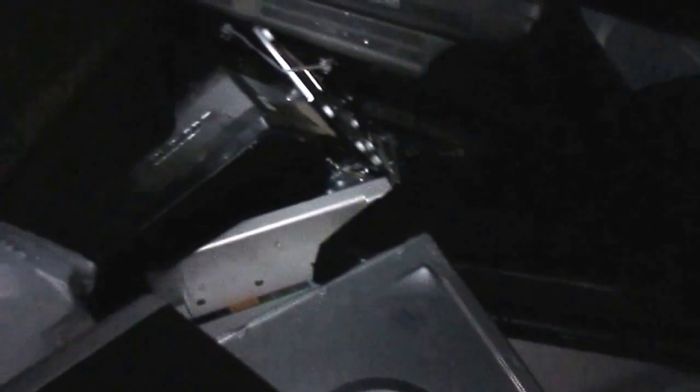Someone's definitely dumping their stuff. I don't know who would have this many TVs though. It's kind of strange. And it looks like my battery in my flashlight's getting weak, so. Well, at least I got some computers to take home now. That's cool.